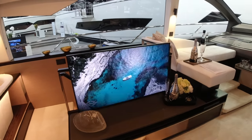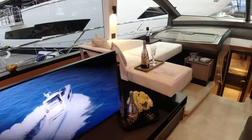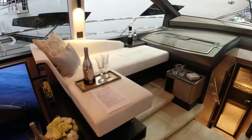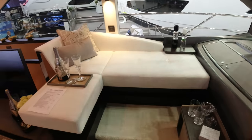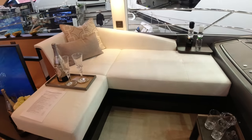Premium AV pack, so this particular boat, 55 inch TV here, and again in the master, and then smaller TVs running through the cabins. Opposite the helm we have, on this particular boat, this setup with the L-shaped chaise, and there are a couple of different options here, if you're looking for something a little different.